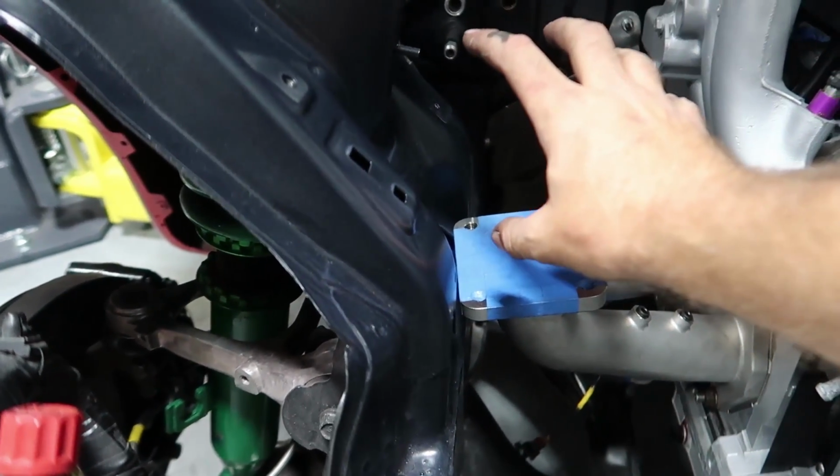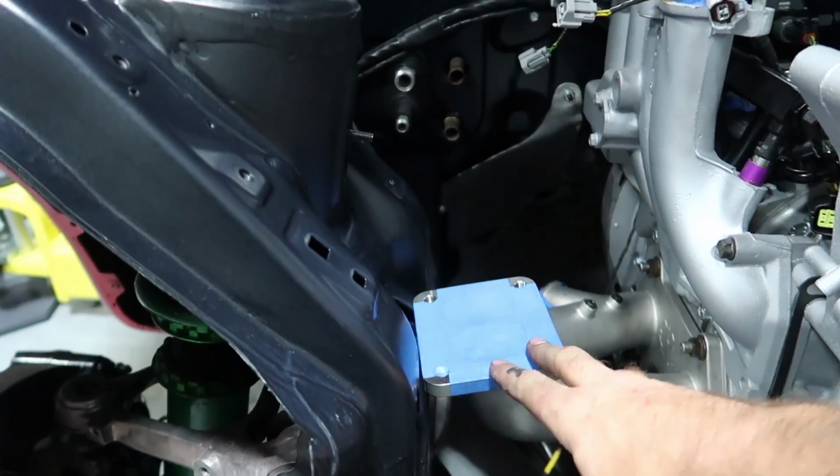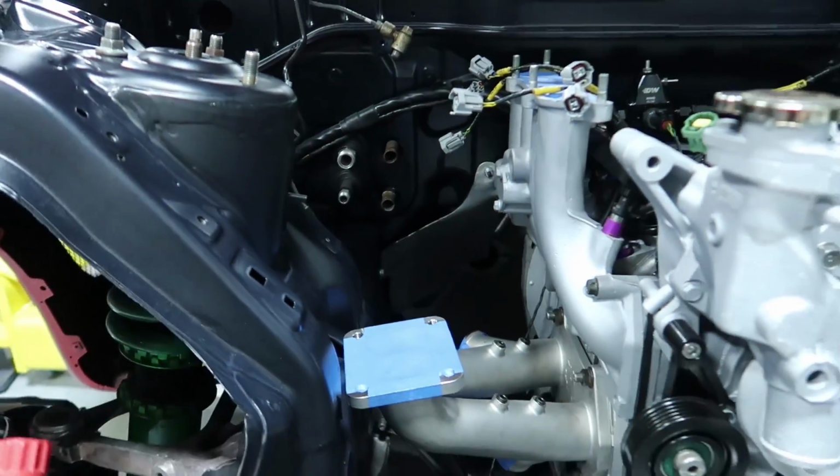Our turbo is going to sit on top of this, and it's going to be very interesting the amount of clearance that we have here. I have a feeling this stud might have to go away, but it's going to be a tight packaging situation in here. I'm pretty excited to see how it all turns out. Actually, I think it's going to look really good, and we made a ton of progress today. I know it doesn't look like a lot, but it is, it really is.